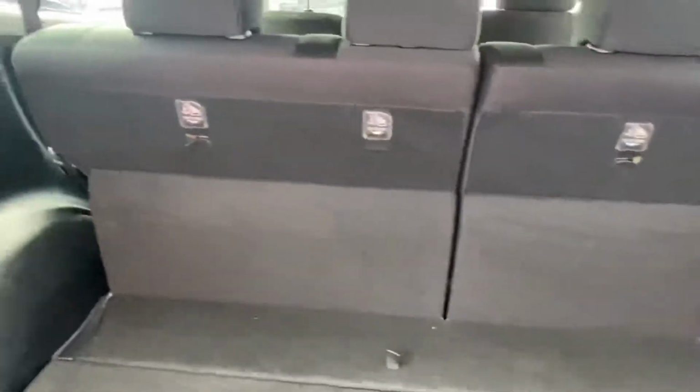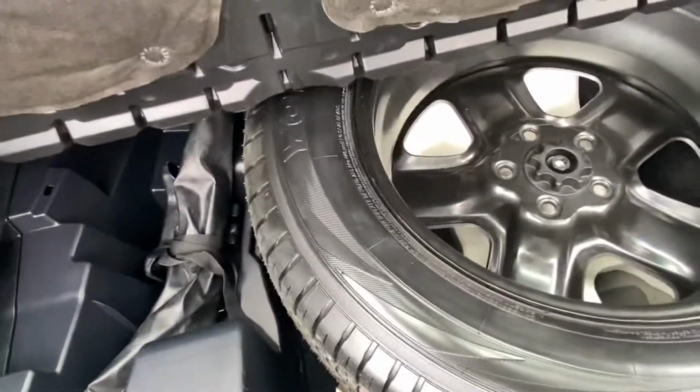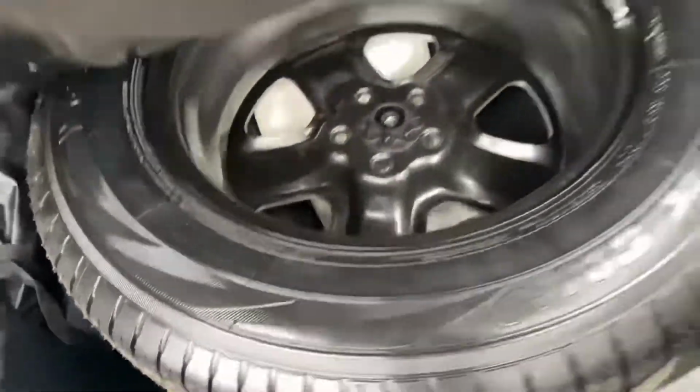As you can see inside though, nice and clean, there's no major cuts or tears, dents, scratching, anything like that. Carpet's in good condition. You got the full size spare in this one, and obviously your jack and tools just underneath here as well. And as you can see, brand new tyre on that spare wheel. Beautiful.